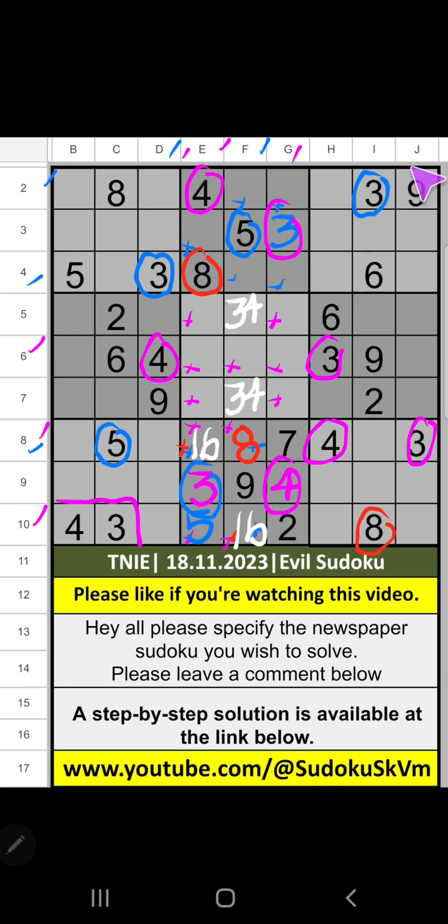Column D, column J, we have 9. So 9 can't come in these cells. The 9 is confirmed here. 4th row and 3rd row, we have 5. So 5 can't come in these cells. Then 5 is confirmed here. Column B, column C, we have 5. So 5 can't come in these cells. Then 5 is confirmed here.